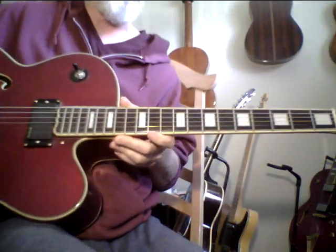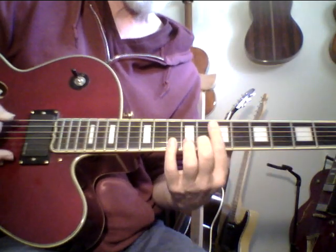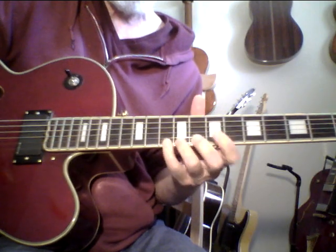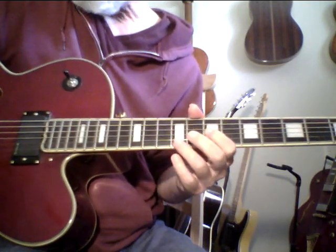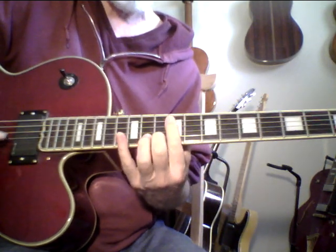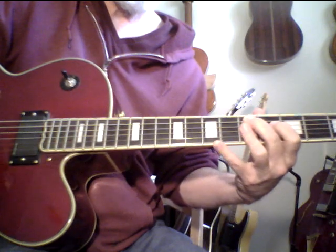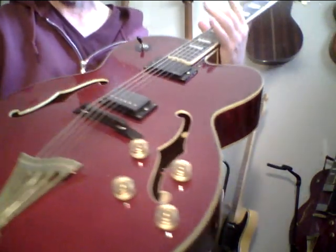I don't have the exact year on this. I would guess maybe 90s or early 2000s. But it just really has a beautiful sound. This one's got an EMG pickup in the front, which gives you extra tone. Anyway, I think I'm just going to stop right there.